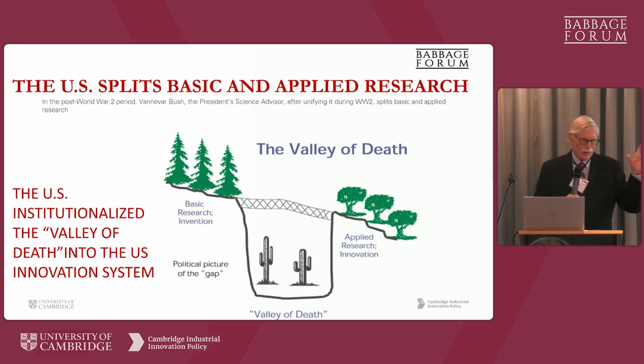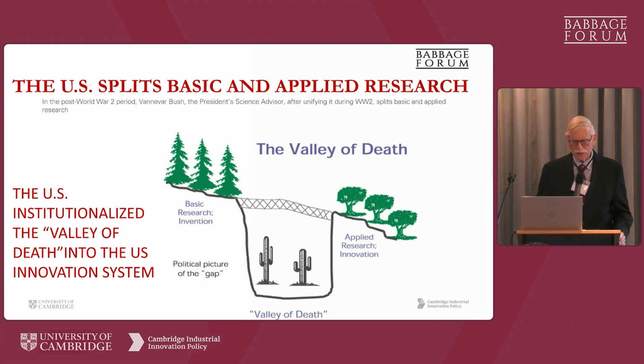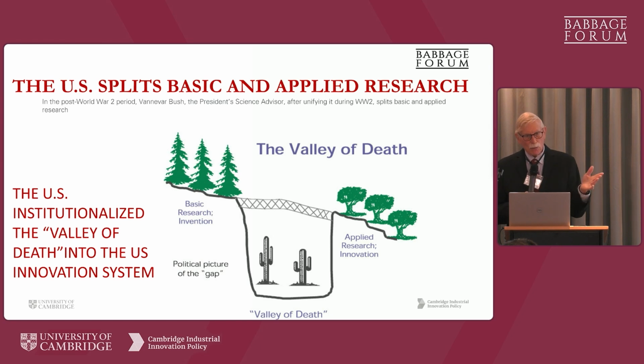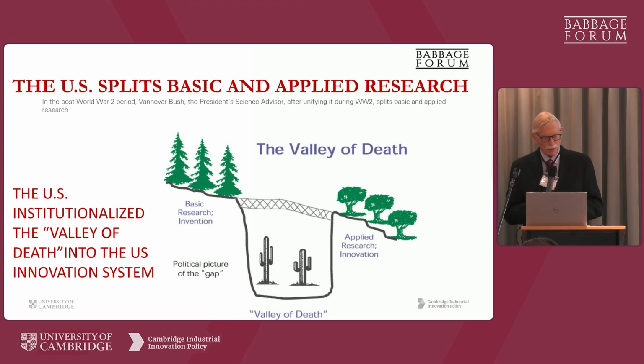So just as background and backdrop, the U.S. split its basic and applied research systems, really following World War II. Going into World War II, the U.S. was certainly not a science leader, right? That was more dominated by European countries, a series of them. So in the post-World War II era, that was what the U.S. wanted to catch up to. It had come to dominate world manufacturing in the pre-war and course of World War II. So manufacturing was not the problem, right? Industry was not the problem. The issue was really catching up on science and building strong R&D.